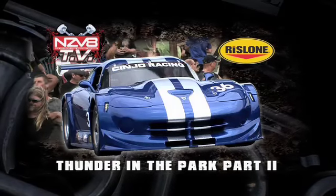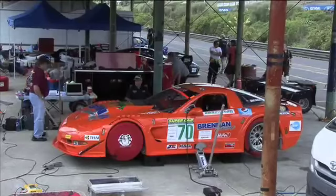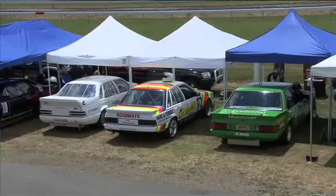Rizlone takes us back to Thunder in the Park at Pukekohe. It doesn't matter whether it's high-tech GT1 cars or cool old muscle cars, all with big V8 power, this is what the crowd comes to see.